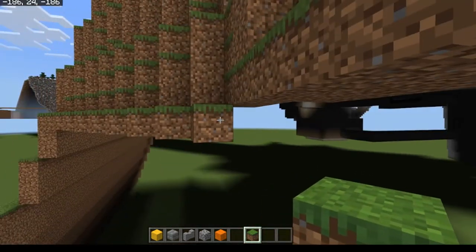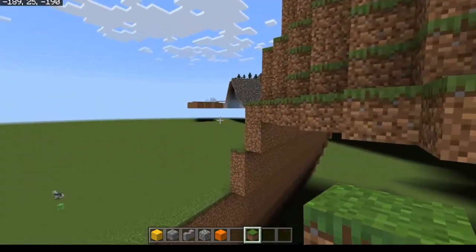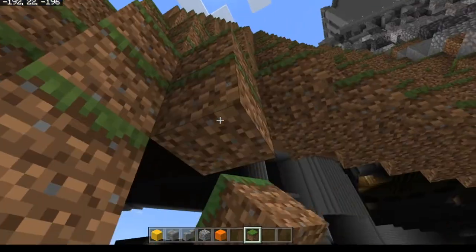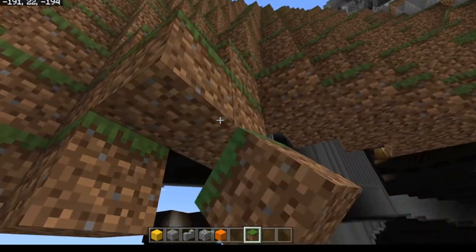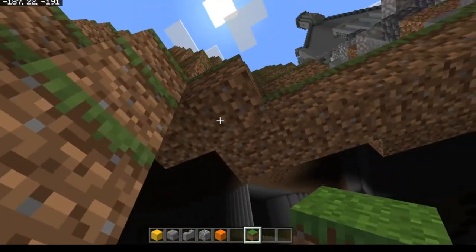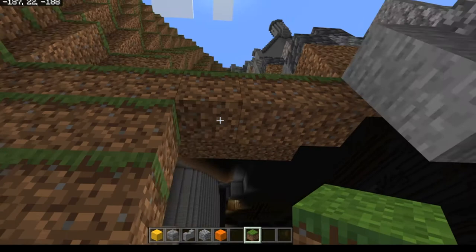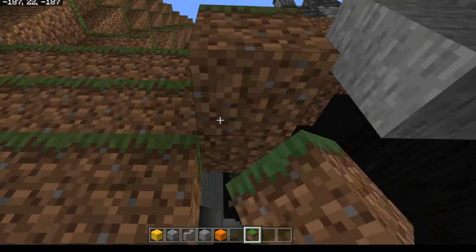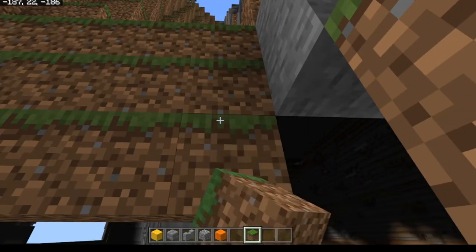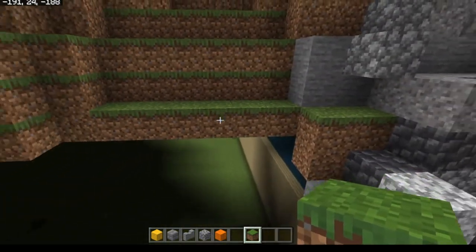But at least we've got some of the landscaping squared away now. Some more of that. Still got loads more to do, but if we can get a little bit in every now and then, it will mean I won't have to do whole episodes on the landscape. An extra block there.